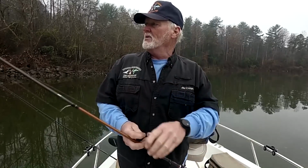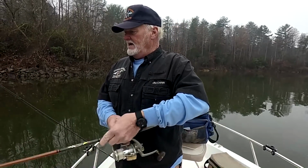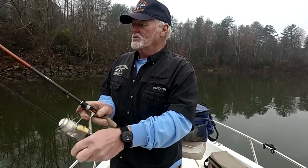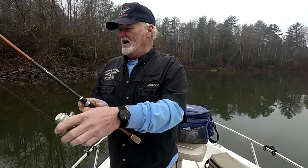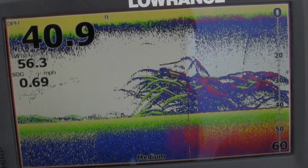We had just put the boat in and maybe gone, Eric, quarter mile? Yeah, and probably, maybe. Got up here close to this bridge and the depth finder just lit up. We'll show you a picture of the fish activity. The depth finder just lit up with what I believe is probably white perch.